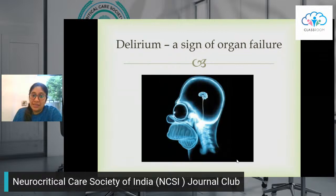However, the last thing we would want in an ICU is treating a patient for a traumatic brain injury or a stroke, but then the patient ends up in delirium and has a prolonged ICU stay, acquires an ICU infection, and possibly, unfortunately, dies because of that. That's the last thing you would want to see in a patient whom you have treated so vigilantly.